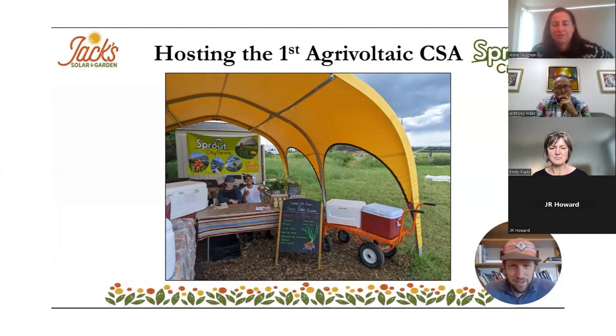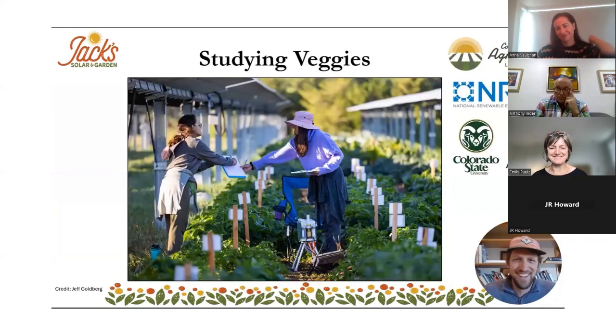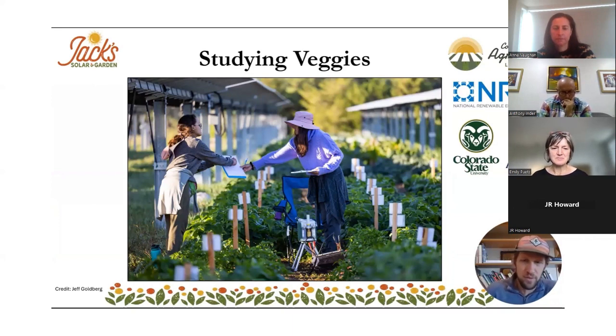I've been eating the food underneath their panels for years and it tastes quite tasty. We also work with different research institutions on site, from the National Renewable Energy Laboratory to Colorado State University and the University of Arizona, studying different types of vegetation and how they respond to the different microclimates underneath our solar panels. Here you can see graduate students from the University of Arizona in 2022 conducting a diurnal study.